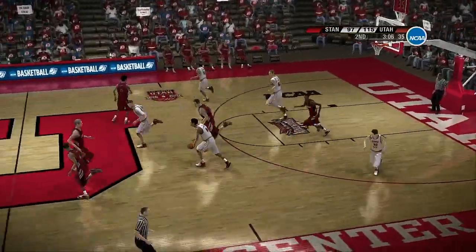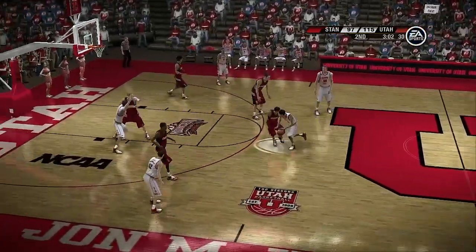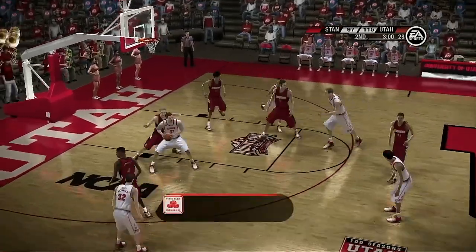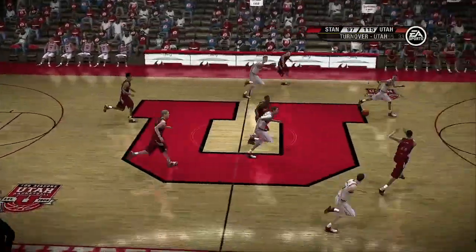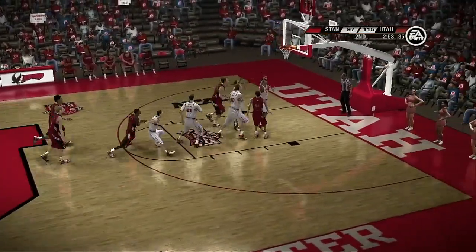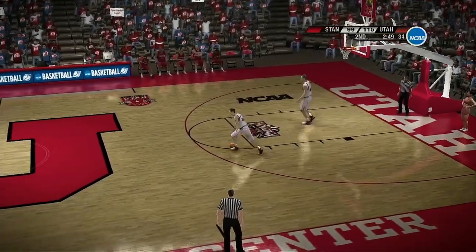They'd like to get it inside to the low block. Unable to so far. Nice job of packing it in defensively. Yeah, really doing a great job packing it in, then a great job of anticipating that lateral pass. Strips the ball. Fast break possibility coming for the bucket. Great play to take that to the basket.